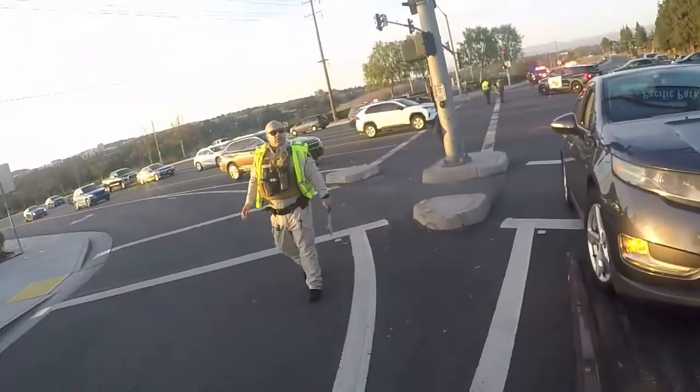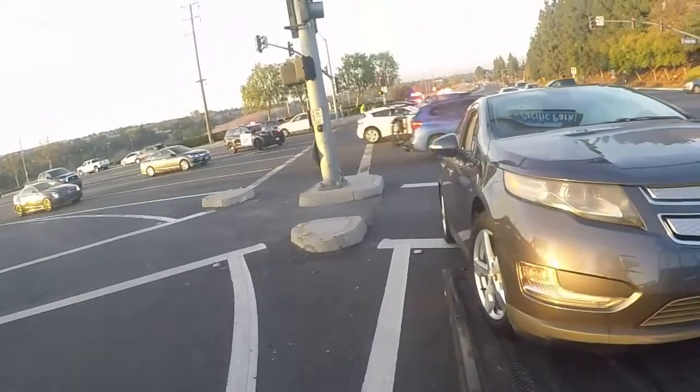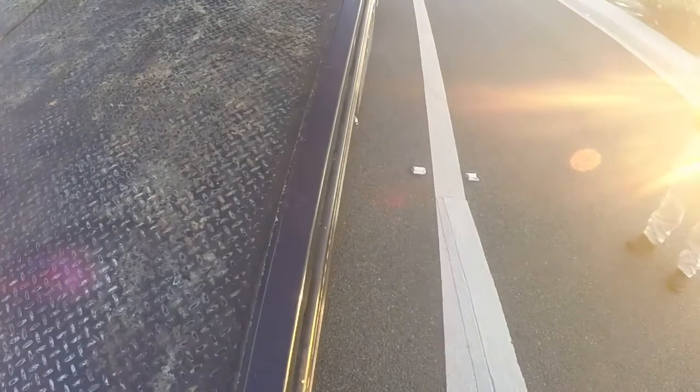Intersection real quick. She told me to pull up in front. Start going. Yeah, the female officer over there.